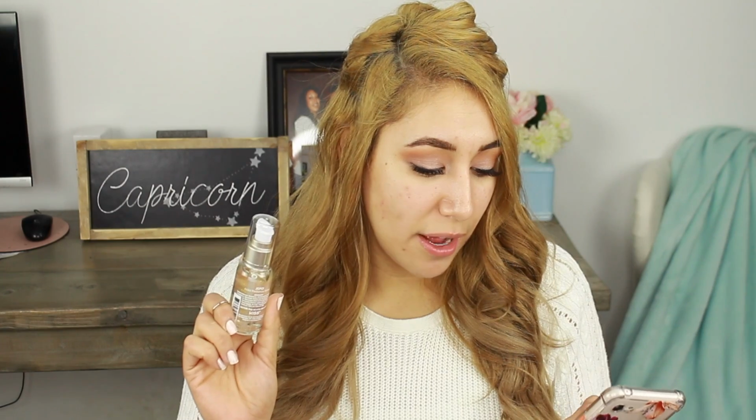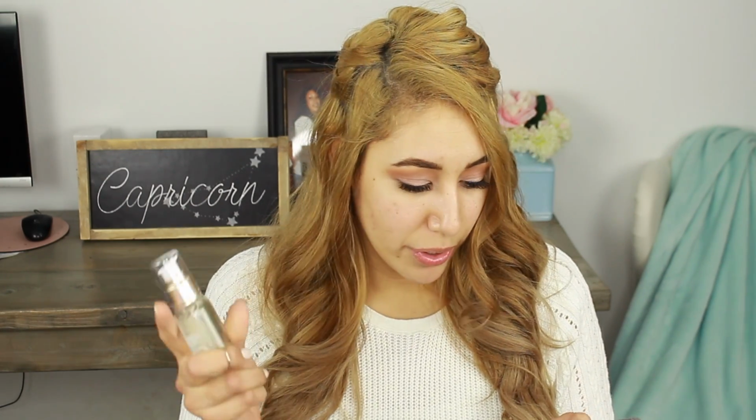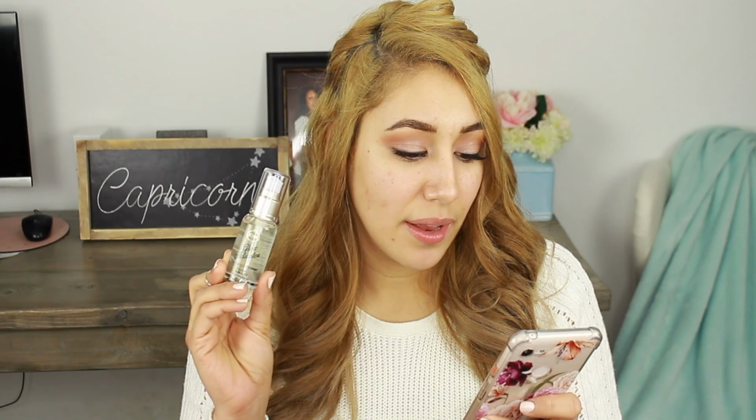Let's go ahead. Oh, let's see what the primer says. So the primer retails for $10.50, and it's on sale right now for $8.40. It is the Glow Radiance Primer, and it says, get up and glow with our universal primer. Glow activator is infused with real luminous gold flakes.